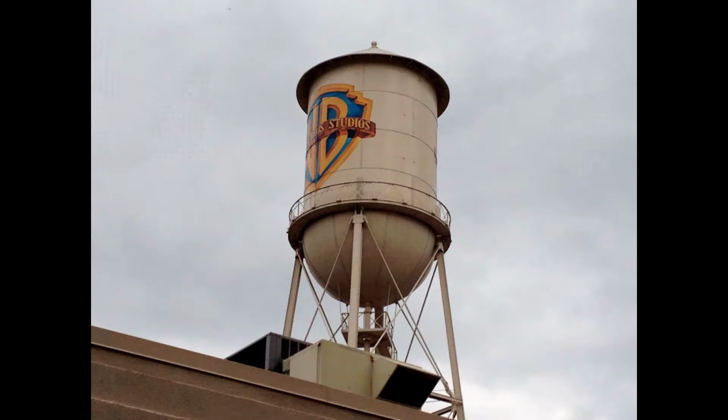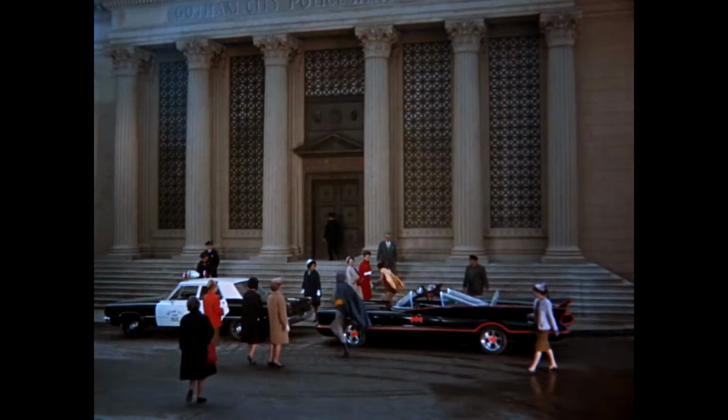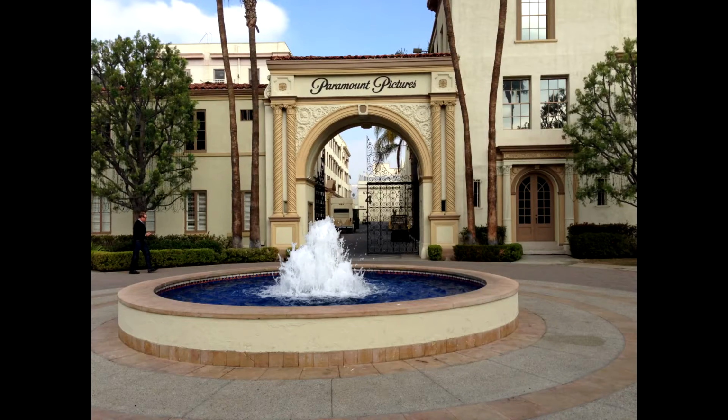But there's still more. Got a tour of the Warner Brothers backlot. Saw the facade of the City Hall building where the 1960s Batman and Robin arrive in the Batmobile. Saw the Bronson Cave in Griffith Park. That's where the 1960s Batmobile exited the Batcave. That was cool. Toured the Paramount lot.